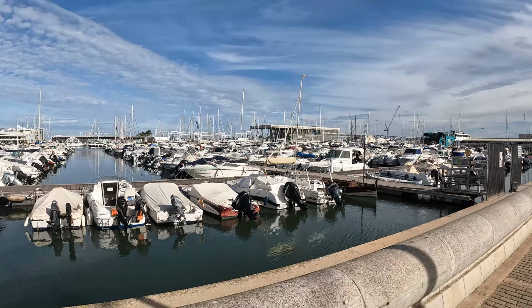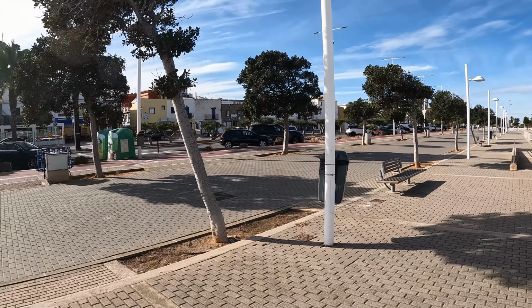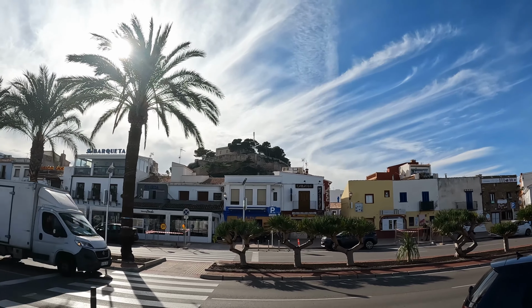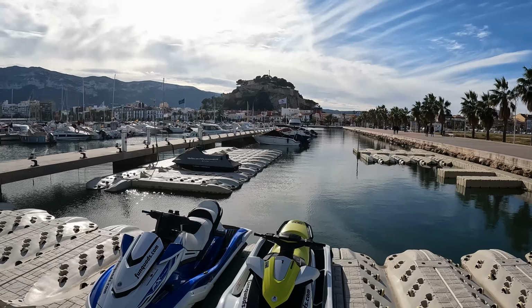You have the marina here. That's where we're headed. And then also along this paseo, you have lots of little restaurants. That's a better view of the castle. One day it would be great to go up there and have a look out to sea towards Ibiza.